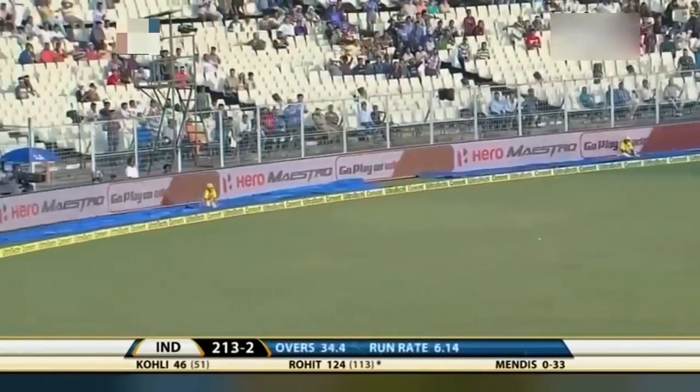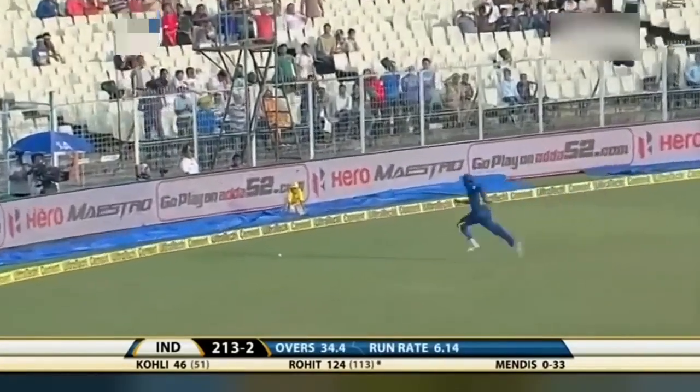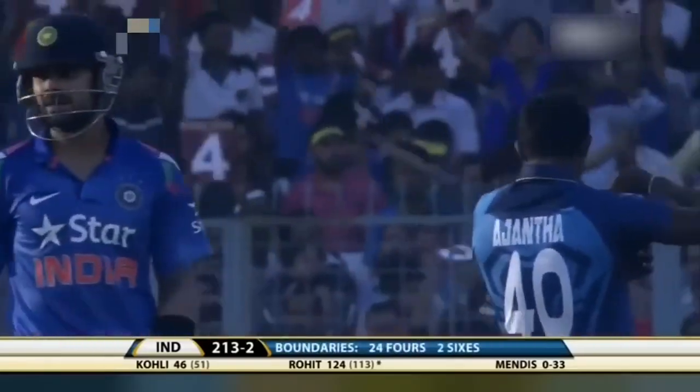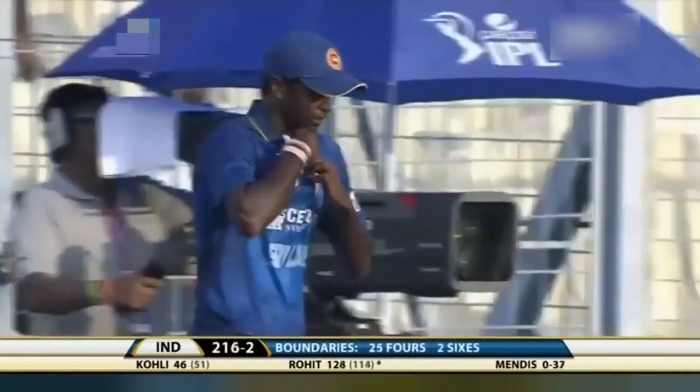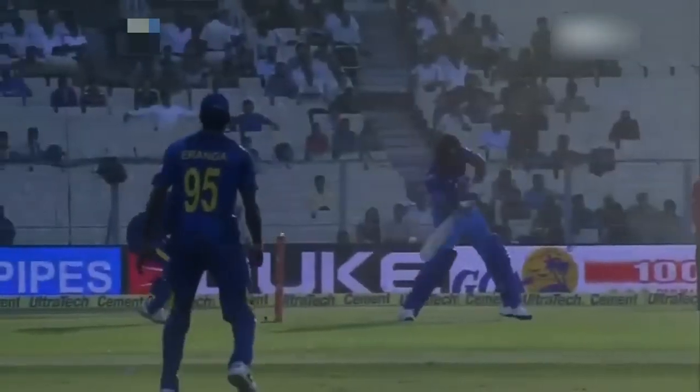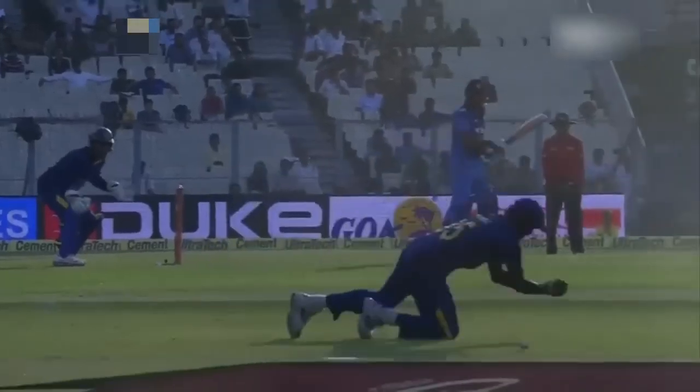Good shot, but should have been stopped by the fielder. A sloppy work inside the ring. Eranga, the culprit, will run away to the boundary. You have no chance of chasing and stopping the ball on this outfield. Can't afford to do that. Poor fielding.